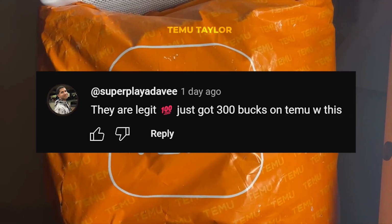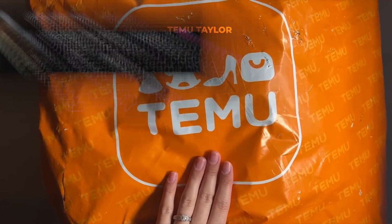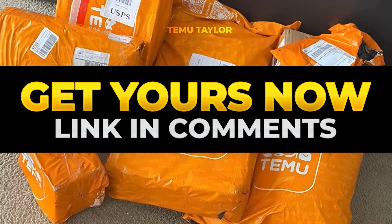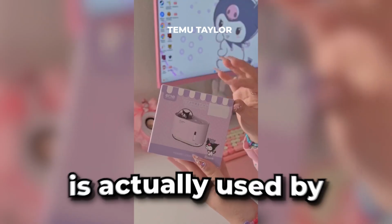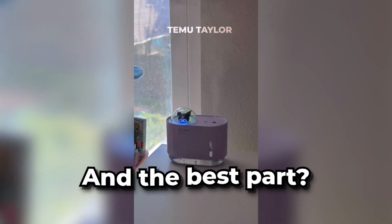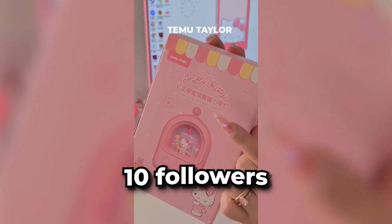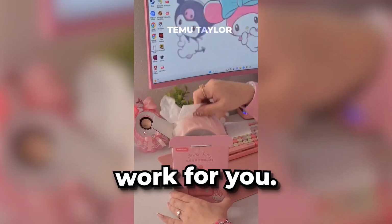What if I told you there's a new way to get free gifts on Temu without having to spend your entire savings or spamming your friends with referral links? In this video, I'm going to tell you exactly how to do it. Believe it or not, this method is actually used by some of the biggest YouTube and TikTok creators out there. And the best part? It's finally available to everyone. So whether you have 10 followers or 10,000 followers, this will work for you.